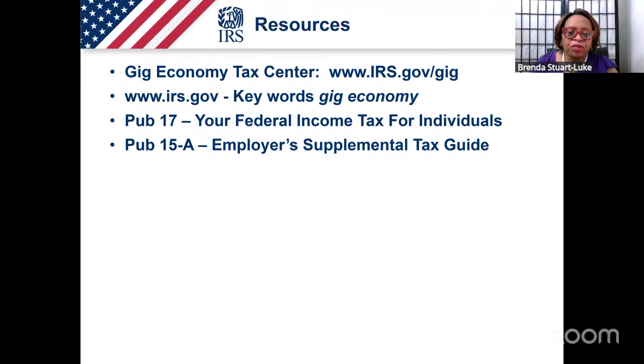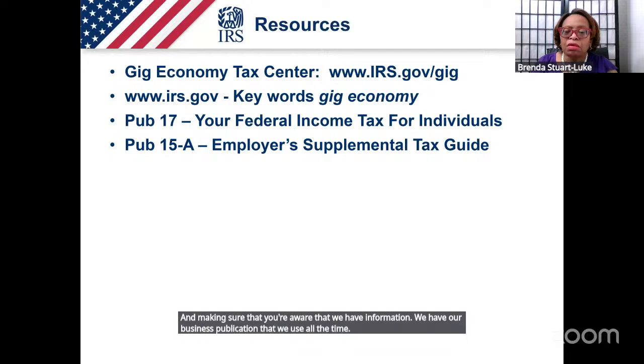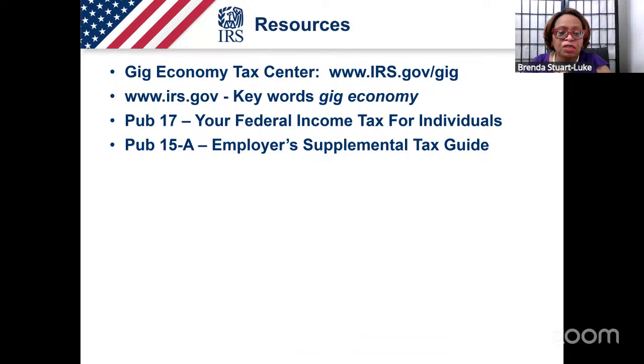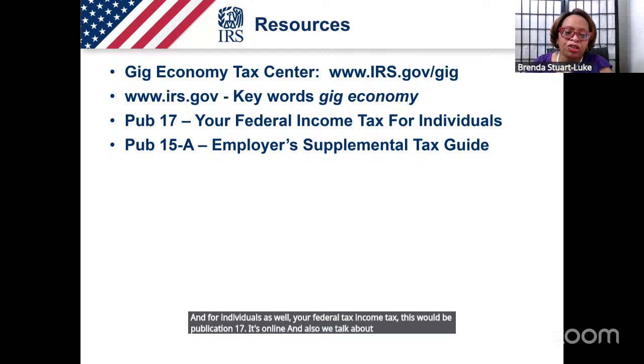This is resource information. If you go into irs.gov, it talks about the gig economy and making sure that you're aware that we have information. We have our business publication that we use all the time, and for individuals as well, your federal income tax, this would be Publication 17. It's online. And also we talk about Publication 15-A, which is an employer's supplemental tax guide. So you can familiarize yourself with these resources. Next slide.